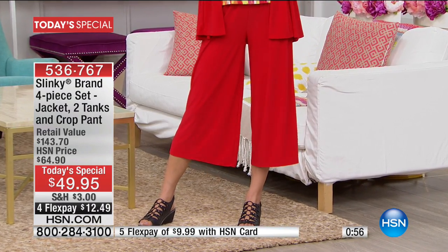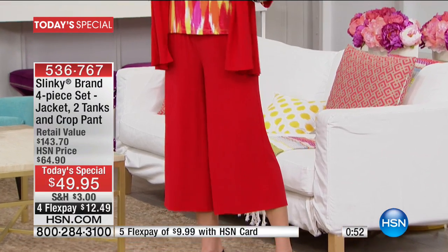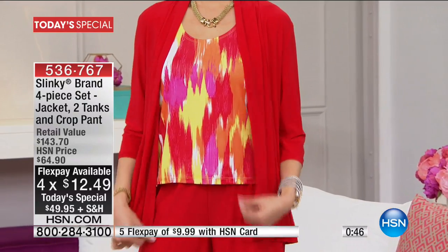What she's got on right now is not even the whole outfit, because you're getting a separate tank. So two tanks, a jacket and pants. Wear the pants with something else. Wear the tank with something else. Wear the jacket with something else. If you have a shift dress, you want a little jacket.